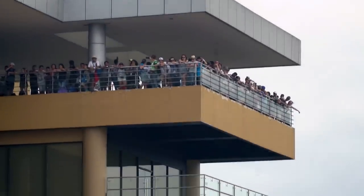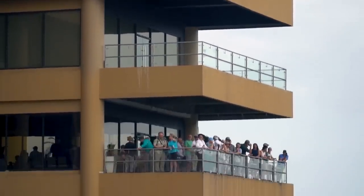I'm not sure if you can see this orange building that's back behind me, but there's actually hundreds of people there watching us go through the lock. We've learned that this is actually the closest lock to Panama City. So if you're coming to see the Panama Canal and you're not on a ship, then this orange building behind me is probably where you're gonna end up.